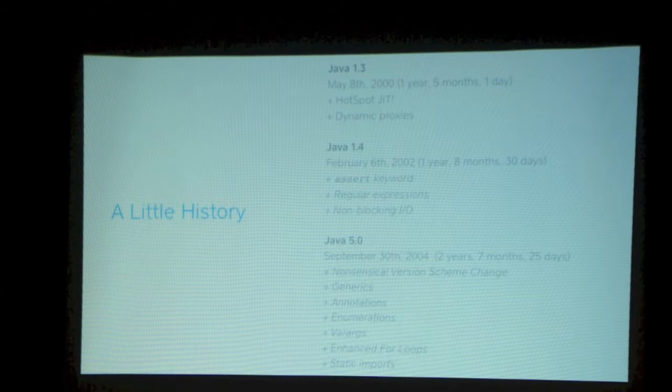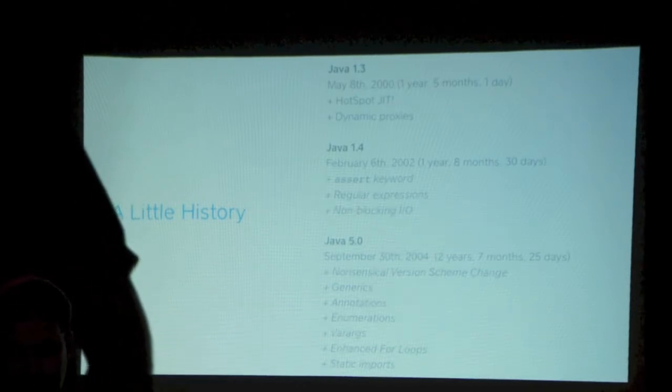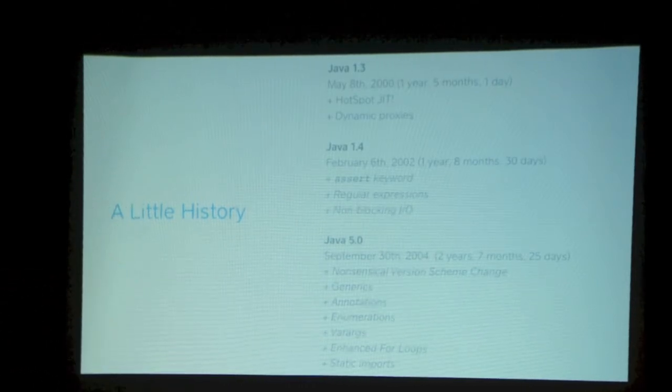The introduction of generics, of course, as well as annotations, enumerations, varargs, enhanced for loops, and static imports. For most of us, these language features are now very much a part of our day-to-day life. Some people went kicking and screaming, but I think that's where we are today.